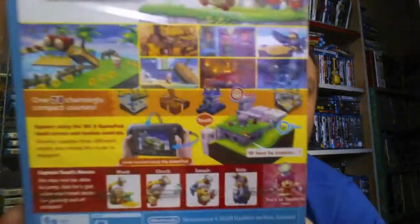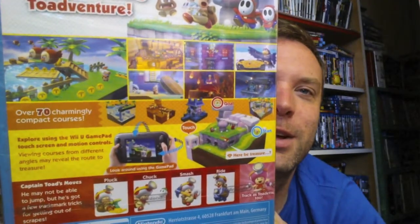The next one's another game I haven't had a chance to play either. I only just got it a few weeks ago, and it's still in plastic. But that's Captain Toad Treasure Tracker, which does look like a really cool game. Really fun, colourful 3D world puzzle type game.